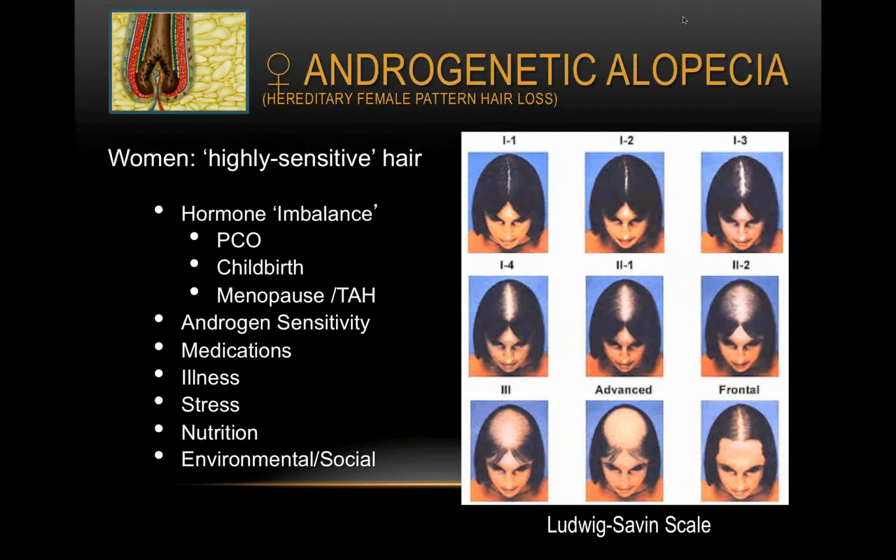So genetic female pattern hair loss, of course, is a very, very important topic. Many of our women have this problem, and it can be influenced by many factors. It's not as simple as in men. Women, in my opinion, have very highly sensitive hair. So what we can see sometimes is a hormone imbalance, like polycystic ovary syndrome, the hormone changes after childbirth, and of course menopause. Many women are born with an androgen sensitivity, and this can detrimentally affect the hair follicles and their growth cycles as well.